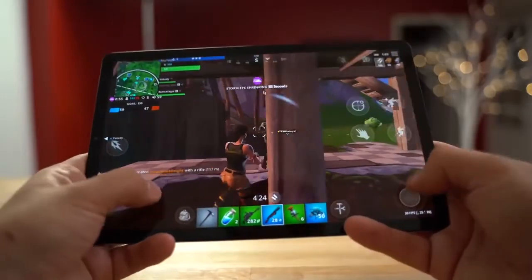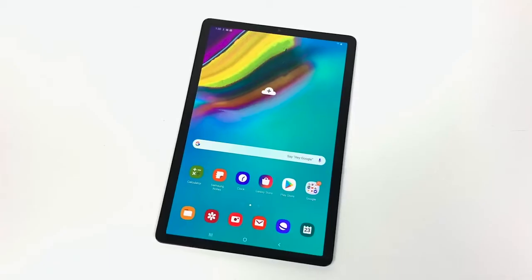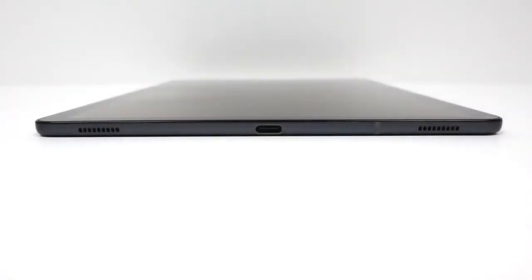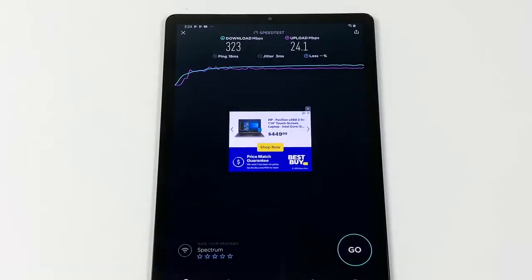In summary, this tab is not as expensive as the remaining 3 on our list, but it definitely punches way above its class. So if you need an all-round decent tablet with a few premium features and a sweet design and at a mid-range price, you really cannot go wrong with the Samsung Galaxy Tab S5e. If all this isn't enough for you and you think you want more from an Android OS tablet, you should consider the Samsung Galaxy Tab S6.